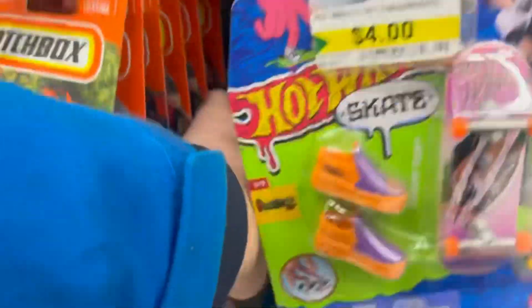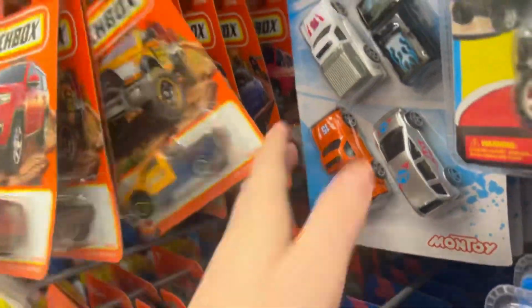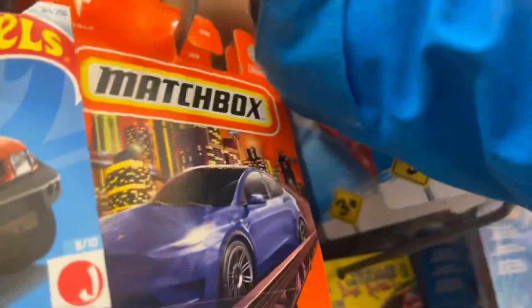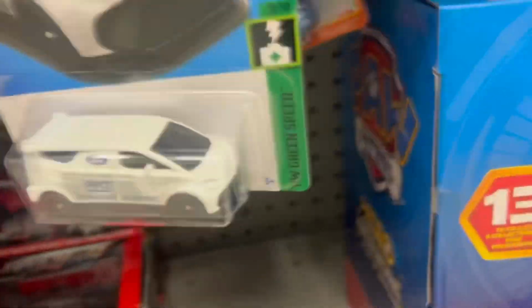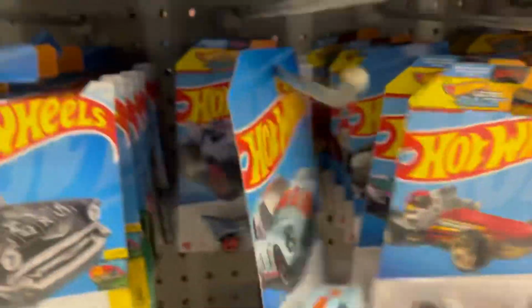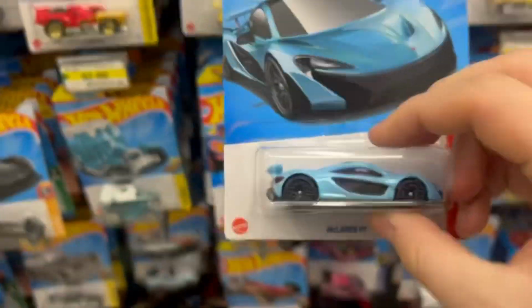I see we got some new Matchbox in too. Nothing there. I think it's just the same case code as the previous bunch we've gotten in. I would say there's nothing new, and if there is something new, I will cut back. That's nice.